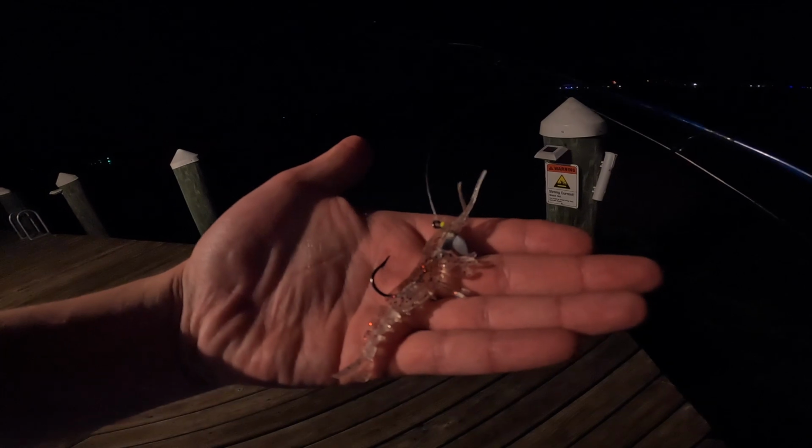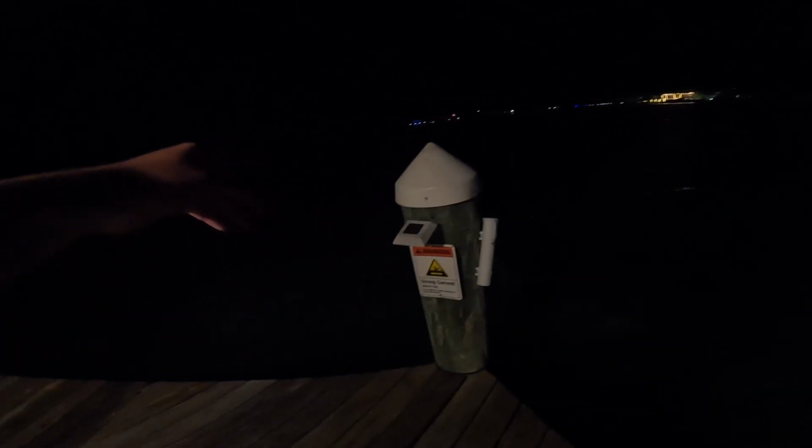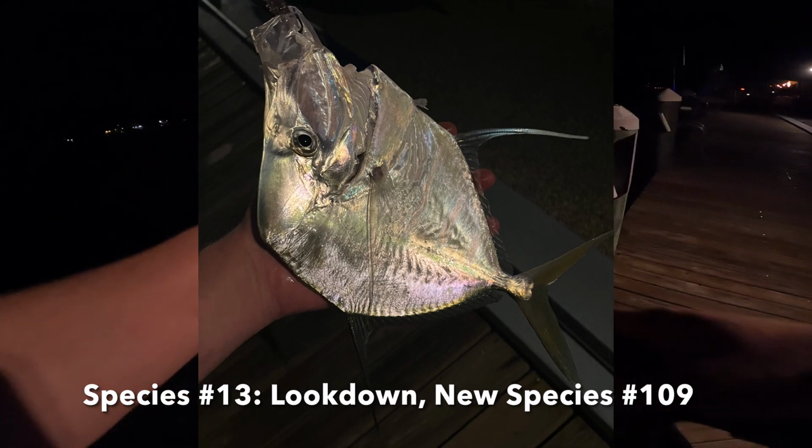Alright guys, it is now nighttime. I was just testing the waters here with a little voodoo shrimp. I don't even know if you can see that. There you go, voodoo shrimp. Last night I used this to catch a jack crevalle off the dock here, because sometimes the mullet will be coming around here and fish will blow up on them. And I just caught what I believe to be a Lookdown. I can't include the picture because I caught it without my GoPro on, because I was just throwing out a few test casts and he came up and smacked it.